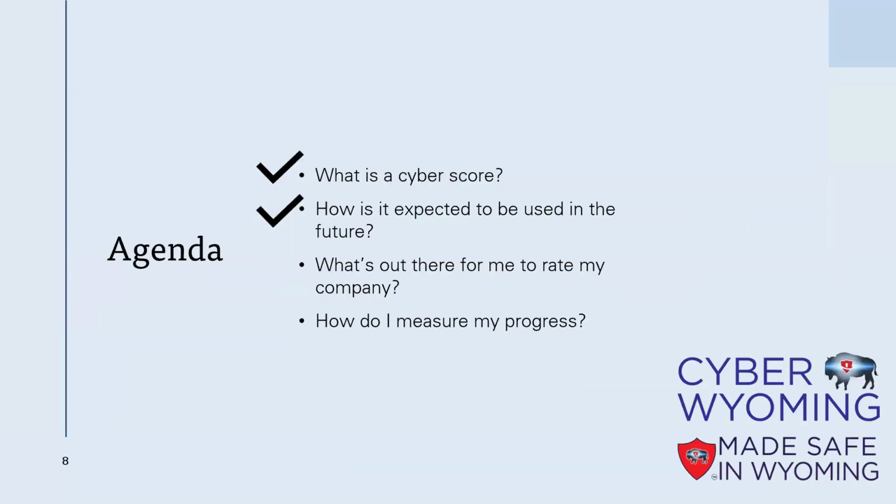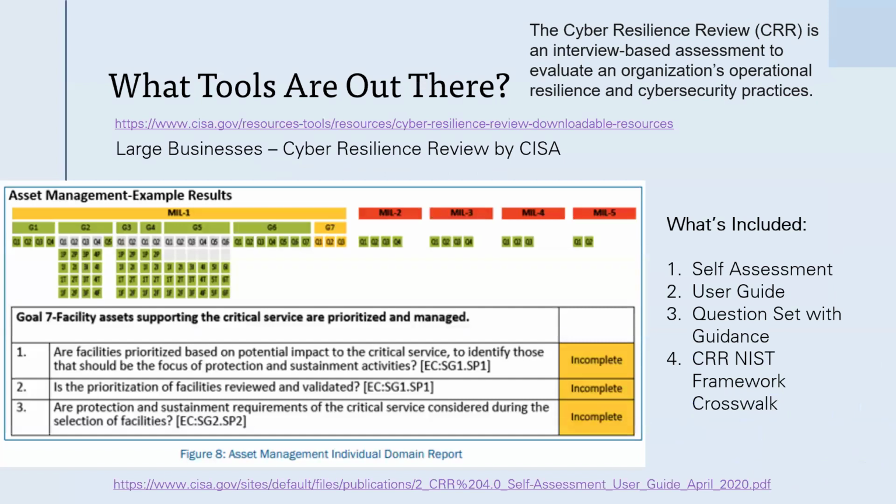So next on the agenda is what's out there for me to use to rate my company, or for you to use to rate your company. And that's where our journey started. Last fall, Cyber Wyoming started researching tools that were out there in absolute earnest, looking for small business cyber scoring tools. And here's what we found. For larger businesses that have IT help, one of the best free tools is the CRR, which is the Cyber Resilience Review by CISA.